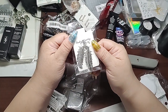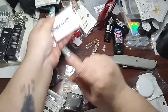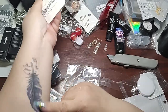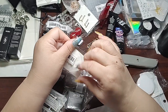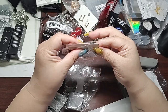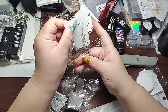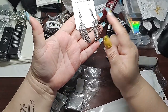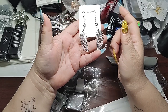Oh my God, these are beautiful. I love feathers. This tattoo is to honor my mom, who passed in 2020. So I always gravitate to that, to dream catchers and everything. So these are beautiful and they're long and there are sparkles on them. I didn't notice that on the website. Look at that.